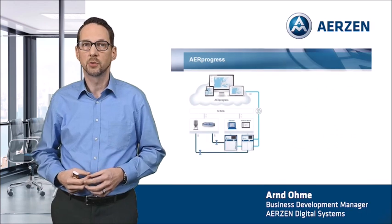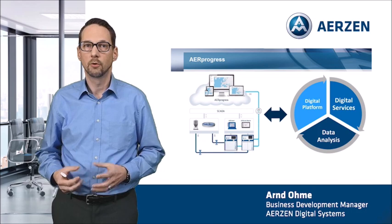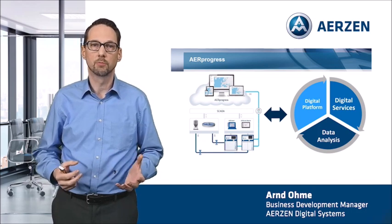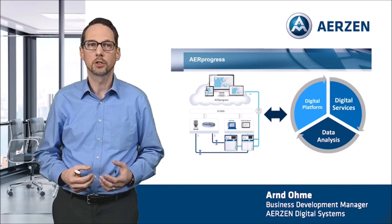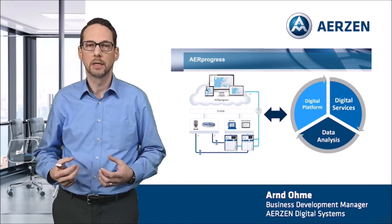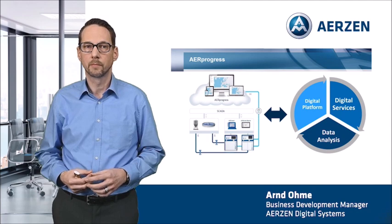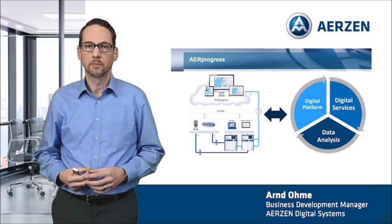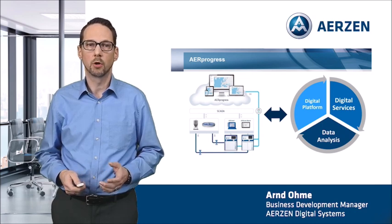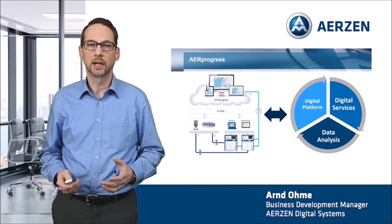In the graphic you can see the application infrastructure of AirProgress. With AirProgress we measure all important machine data such as suction pressure, end pressure, oil pressure, system pressure, ambient temperature, oil temperature, end temperature, and the operating hours of the machine. We get these data from the machine control system Airtronic. In addition, we measure all electrical values with an energy meter to get the exact energy consumption.